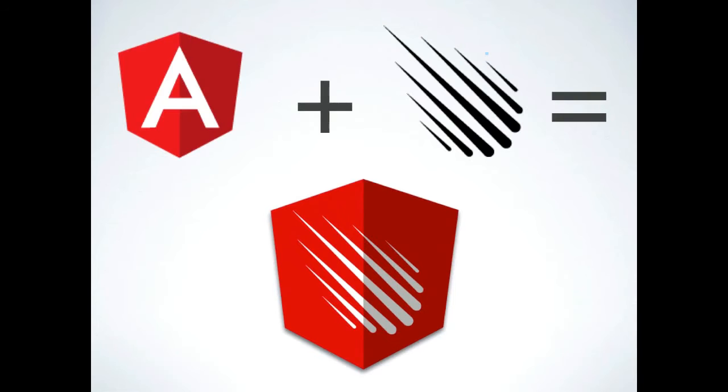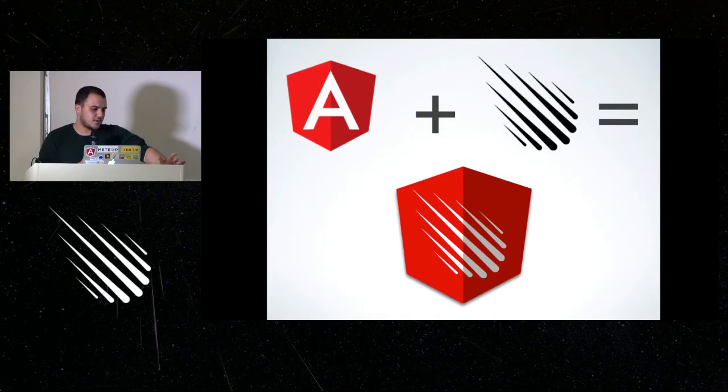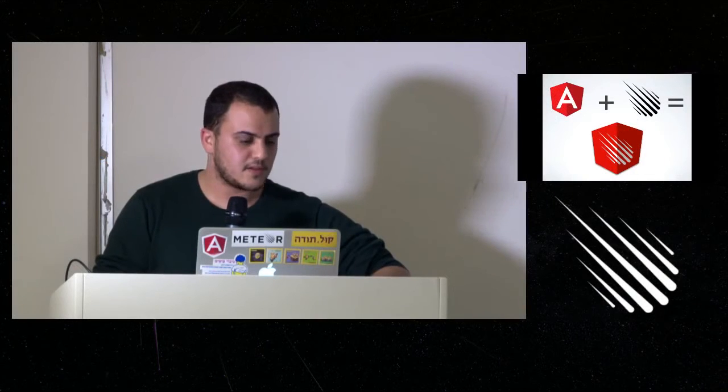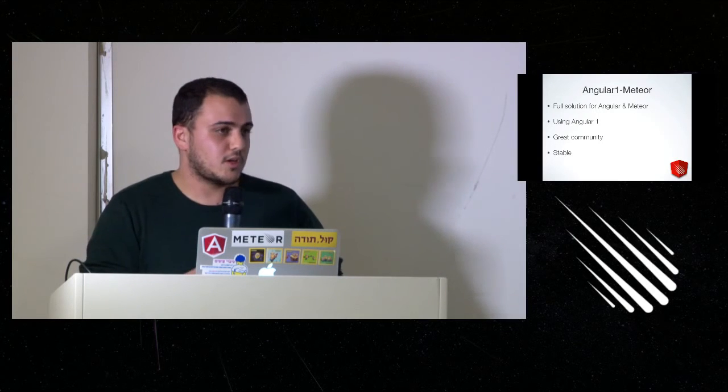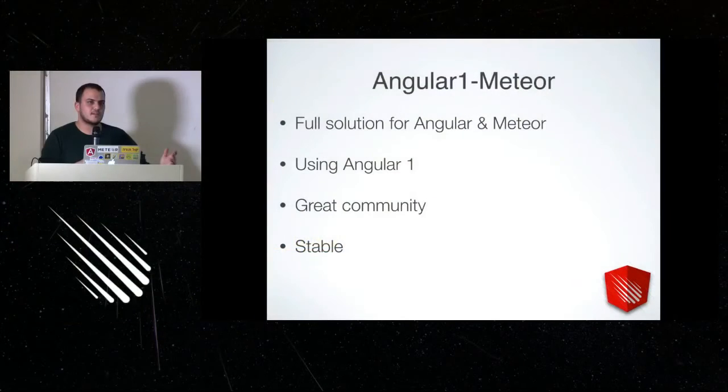Now let's talk about connecting those two awesome frameworks. As we said, Angular provides us great UI features, dependency injection, the perfect bindings, and some more. And Meteor provides us data synchronization, server-side code, code sharing, and the data collection, and much more. Just before we talk about Angular 2, this is not a new thing. Angular-Meteor already exists with Angular 1, so you can use it now. It's stable, it has a great community and great features, and it provides the full solution to use Angular and Meteor without the struggle of trying to connect them and synchronize the data, and displaying it out of the box.